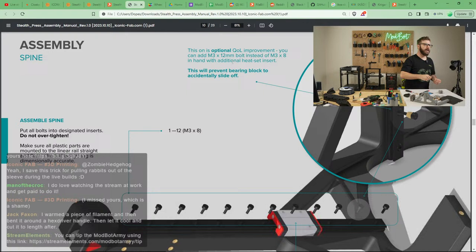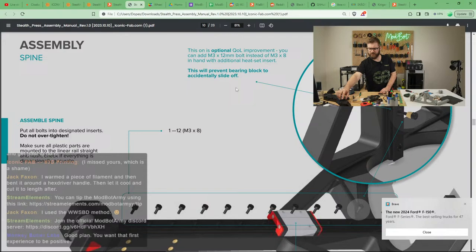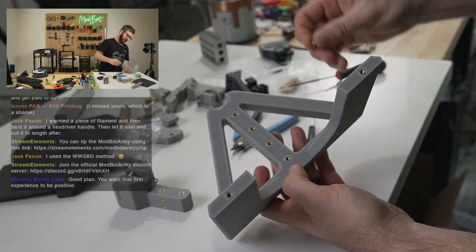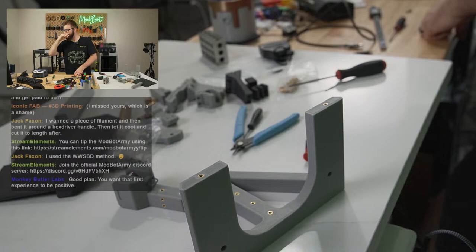Okay, so we're gonna do this little, this looks like it's the second from the base. It'll prevent the bearing block from accidentally sliding off. So we'll do that. So we are installing this through the rail, right? Yeah, okay, so we need our rail. Wait, we need to attach top and bottom first, it looks like. Assemble the spine. I put all bolts in designated, don't over tighten. Okay.